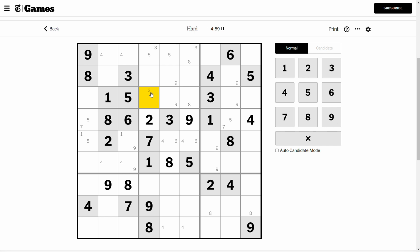Or, just look at column 4. This cell sees 4 from block 1, this cell sees 4, and this cell also sees another 4. So in column 4, the digit 4 is forced into this cell.